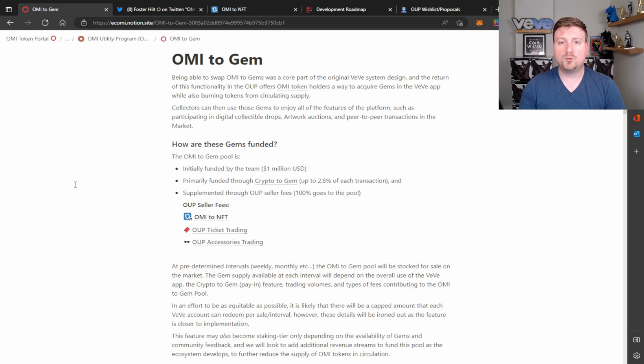So will this pool ever be 100% replenished solely from this activity? Likely not. But once again, similarly to how the Master Collector program is meant to complement your collecting journey and not be the actual reason for collecting itself, the OMI to Gem function is just simply meant to provide you with an option or utility in order to load up with gems using your OMI tokens.